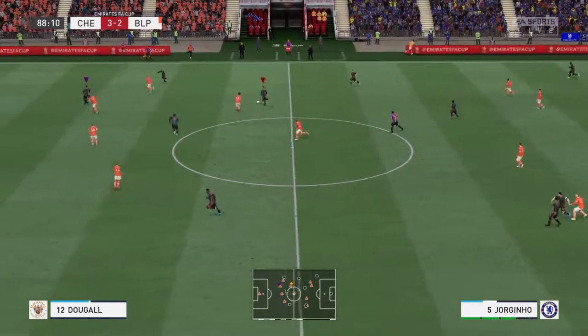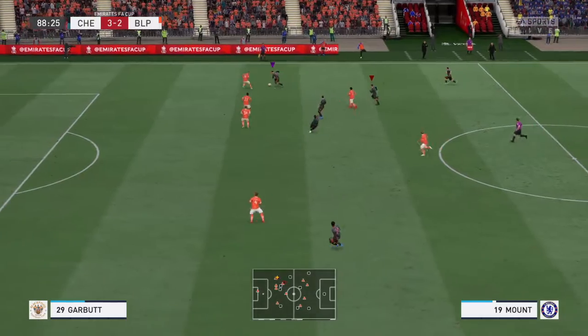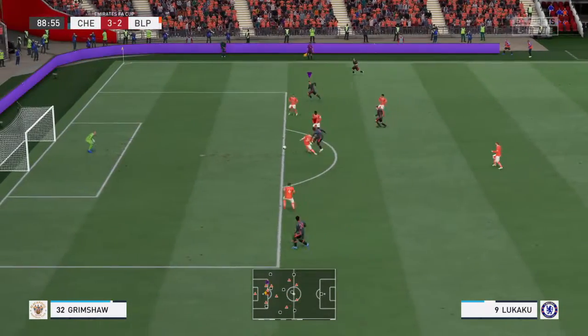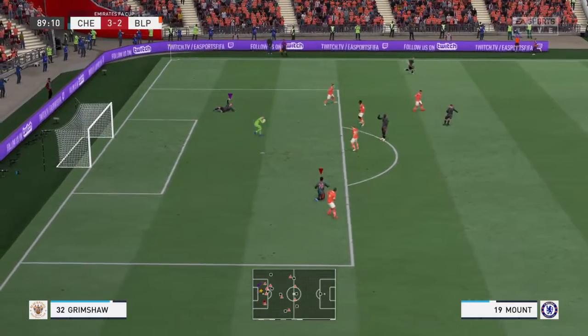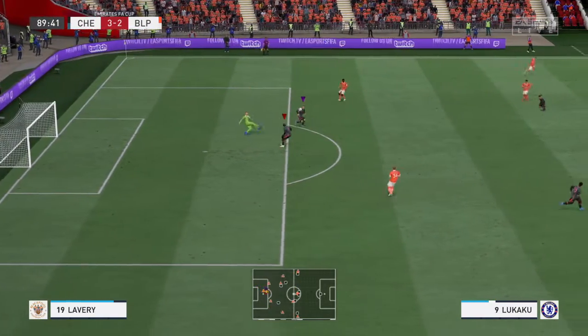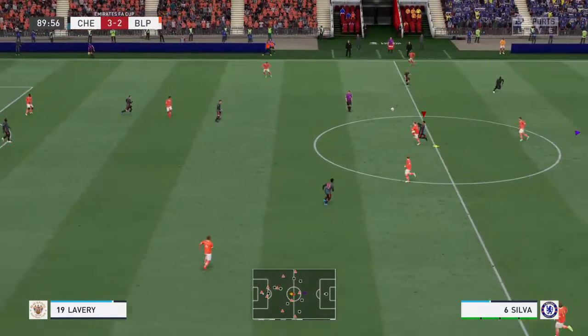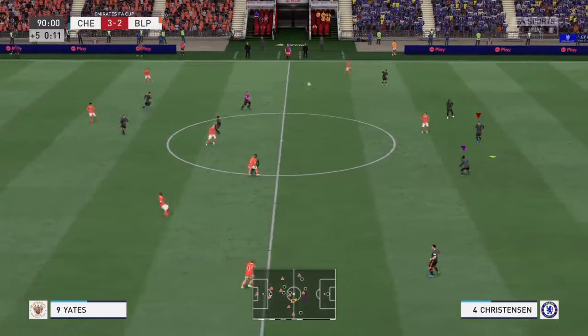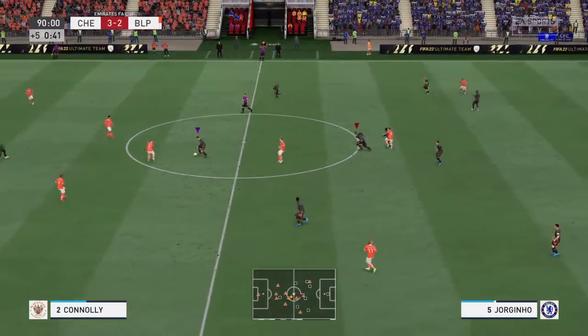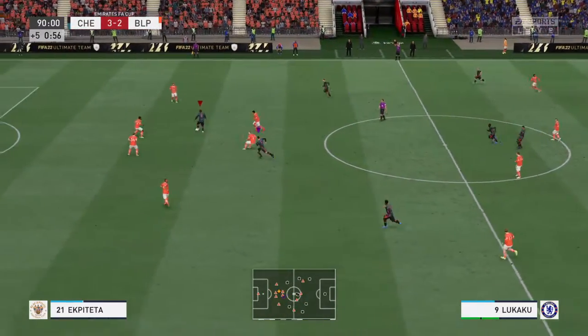Well, approaching full time in this one, Chelsea have put so much into the game and they have a narrow lead. Stuart, what have you made of what you've seen from them? Well, it's been great entertainment and we've seen some excellent attacking football. But overall, I think they've been the better team. They've certainly had the greater cutting edge. Now they just need to see this out in the final few moments. And a big chunk of added time here, a minimum of 5 minutes.